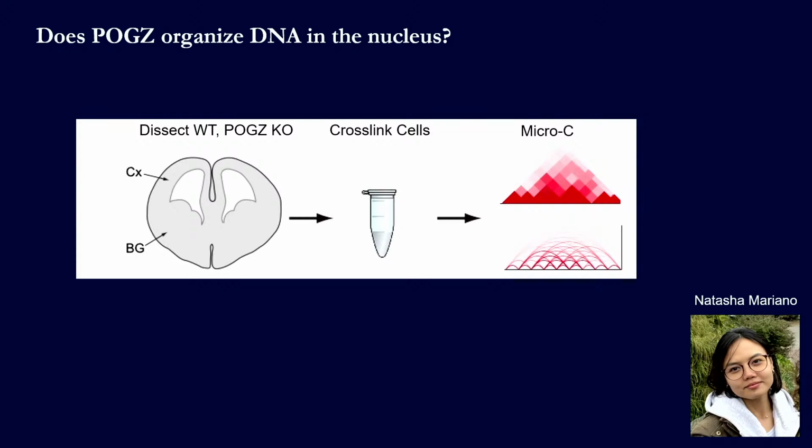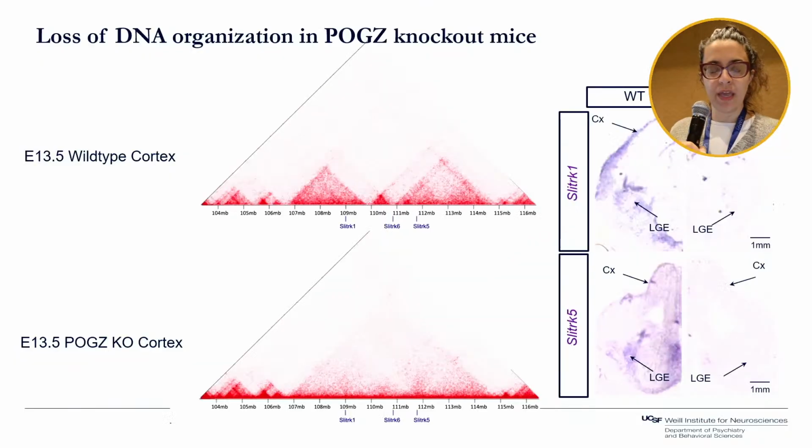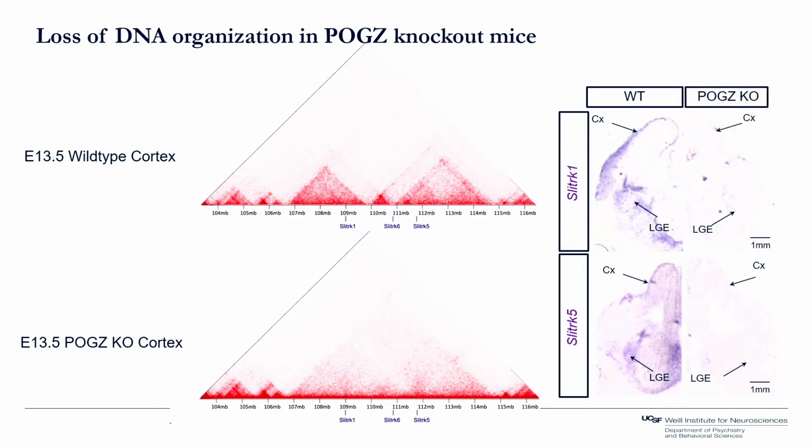So the experiments that Tasha, who is here at the meeting, is doing is she is analyzing embryonic POGZ knockout mice and dissecting the cortex, this developing part of the brain, cross-linking cells, and doing experiments called micro-C. Micro-C allows you to map the strands of spaghetti within the cell nucleus and map the connections between the different strands. And this is a representation of Tasha's data, where these pyramids indicate that the base of the pyramid is interacting and touching within the cell's nucleus. That this part of the strand of spaghetti and this part are actually touching.